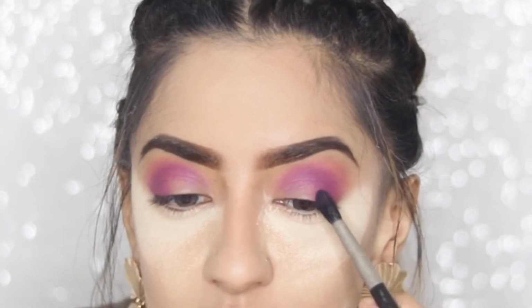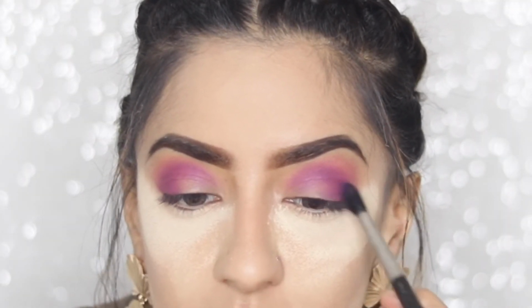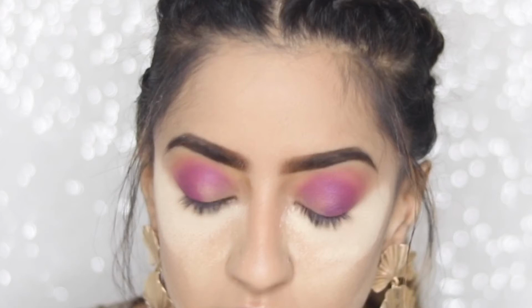I'm going in with the shade Chi, and this is from the same palette. And again, I'm going to place that on the outer corner and build on that colour. This look is going to be pretty colourful. And I'm just going to start to blend it again in the outer corner first.